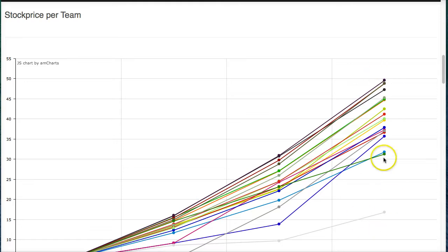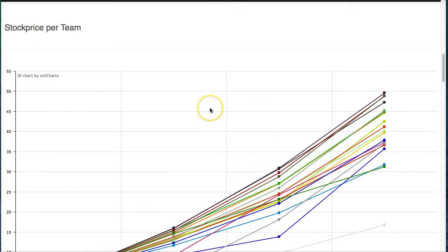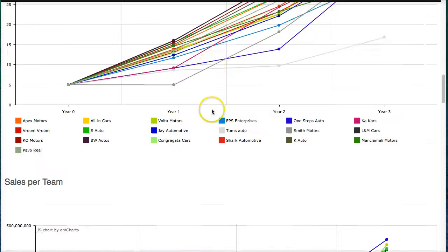So all team stock prices have improved, which I would expect in an industry that's going up 20 to 30% in sales every year. And the way to get your stock price higher, of course, is to increase your earnings per share, which means you've increased your net profits. That's what stock investors are looking for.